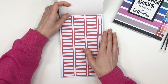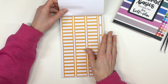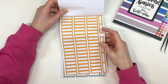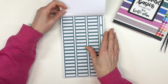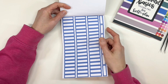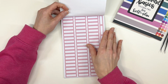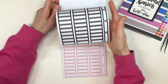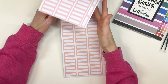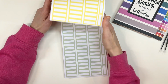Header boxes, again, you're going to see these in all the different colorways. So we're going to flip through this one really fast, but it's all of this smaller, skinnier box. Fabulous to use in your spreads. I write appointments and stuff in these. I use functional boxes for all of my scheduling. This is just going to be all the colors, you guys. Every color that you could possibly imagine or need is going to be in here.